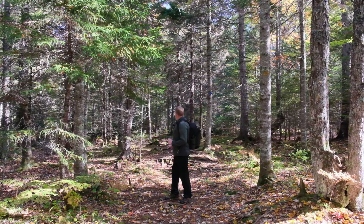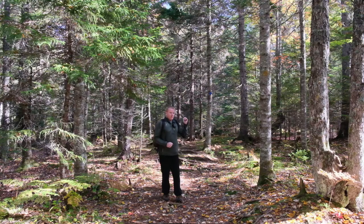Coming to the end of this trail here, it'll take me out just at the little bridge you've seen me shoot many, many times. And if I'm not mistaken, clear blue sky, sun, if we get the right angle, we might get some reflections again. I'll catch you back there.